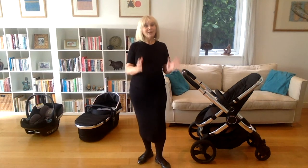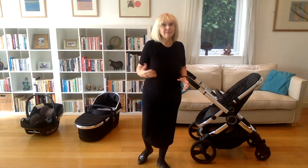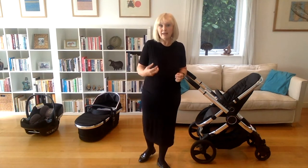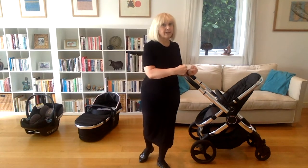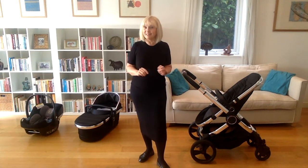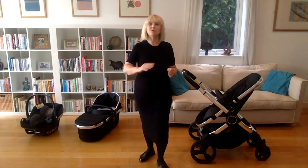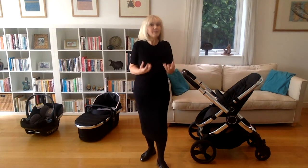However, if you are a real off-roader, or you want to go jogging with your buggy when your baby is around 9 months, when you can start to run with your baby, then you'll want those bigger wheels, and actually you'll be looking for air-filled tyres, because these give the smoothest and fastest ride across rough terrain. Air-filled tyres do get punctures, so you'll need to carry a puncture kit. You also get foam-filled tyres, which absorb some of that impact on rougher terrain, and they don't get punctures, but they can be a little bit heavy.